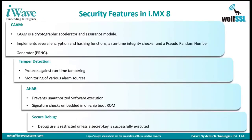Let's talk about security features in i.MX8. Coming to the CAAM, it is the main hardware accelerator, and it implements various encryption and hashing functions, a runtime integrity checker, and a pseudo random generator. Here, we are mainly using the wolfSSL library in the upper layer for accessing these functionalities.